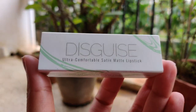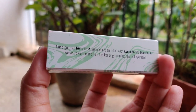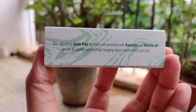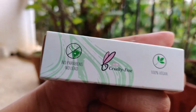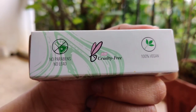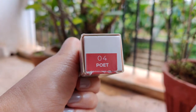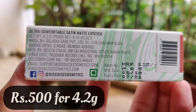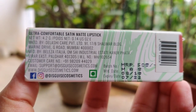I bought the Ultra Comfortable Satin Matte Lipstick from Disguise Cosmetics. It's a toxin-free formula with avocado and marula oil, so it's hydrating. It's PETA certified, cruelty-free, 100% vegan, no parabens and lead, which is a good thing. I bought the shade 04 Nude Poet. You get 4.2 grams of product for ₹500.